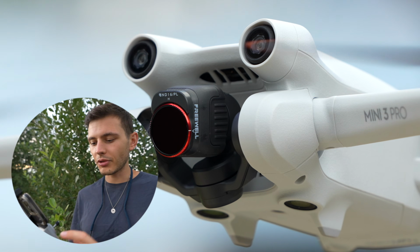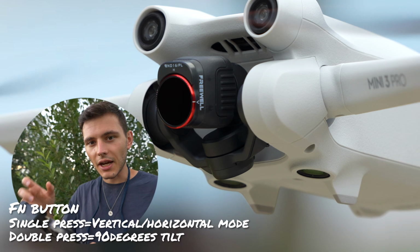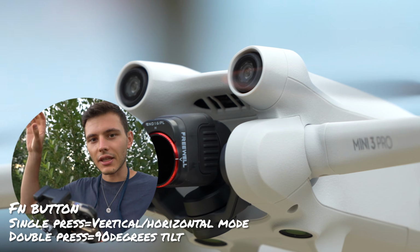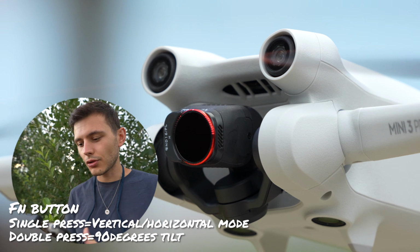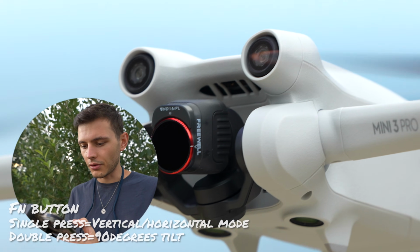So I mapped my special function key. If you press it once, it rotates the camera. If you press it 2 times, then the camera tilts down. So that helps me to avoid all unnecessary moves on the screen. I don't have to take my hands off the remote controller.